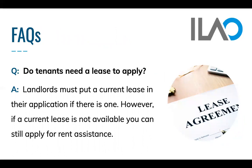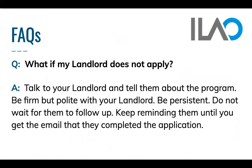So, do tenants need a lease to apply? Landlords must put a current lease in their application if there is one. However, if a current lease is not available, you can still apply for rent assistance.